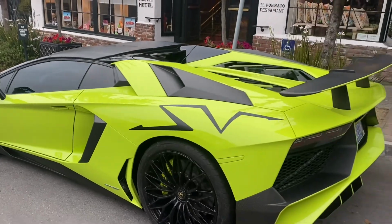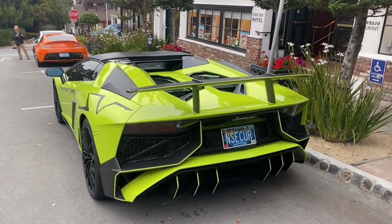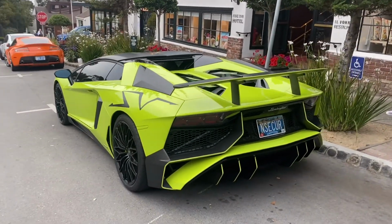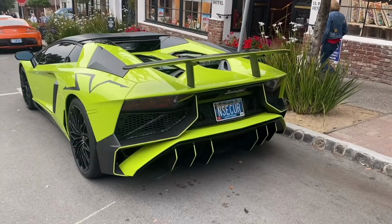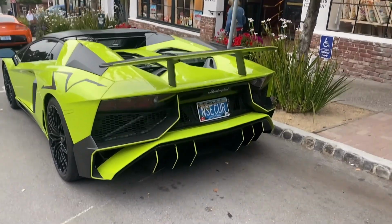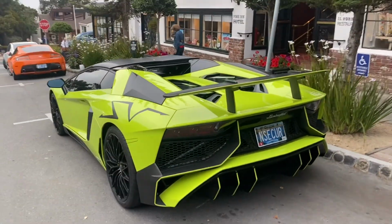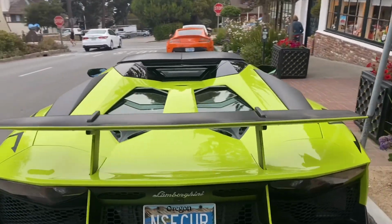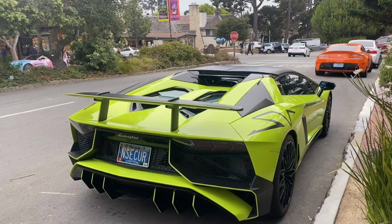750 horsepower, single clutch transmission, 700 pound-feet of torque, and with a price tag of like $500,000. Yeah, because the SVJ's out, so it went down a little bit. But honestly, look at the plate. Insecure, that's pretty cool. But honestly, even with the SVJ out, I think the SV is more, I haven't ridden one, but I feel like it's more raw than the SVJ.